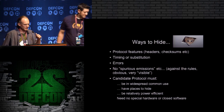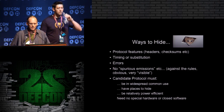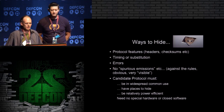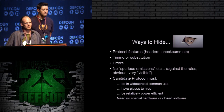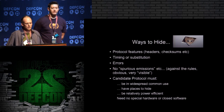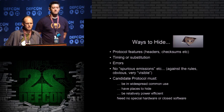So how are we going to hide? We'll talk a little bit about the protocols that are used over amateur radio and HF radio for digital communications. These protocols are very much different than some of the traditional networking protocols we think of. In most cases, they don't have some of the features that we would typically look at to use as a covert channel.